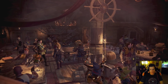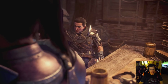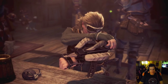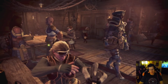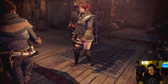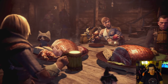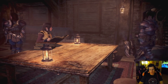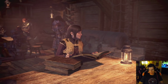Oh, little cat dudes. The art style does look a little bit Final Fantasy-esque. Honestly, I just hope this game hits for Capcom. I feel like they need a win. They need a big win.